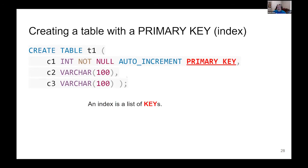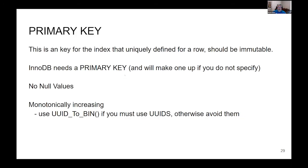Now, an index is a list of keys. In the MySQL world, you'll hear key and index used interchangeably. We also use database and schema interchangeably. Got to apologize for that. That's just our common usage. Now, the primary key is a key for the index that is uniquely defined, hopefully uniquely, and it should be immutable. I mean, don't go around changing it. InnoDB requires a primary key for proper efficiency, and if you don't specify one, it will make one up for you, and it's almost guaranteed to be the wrong one.